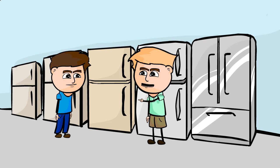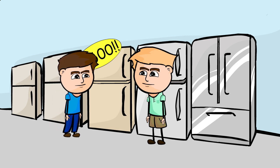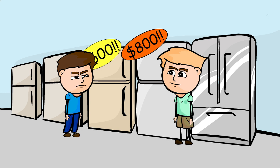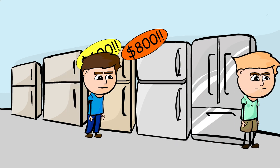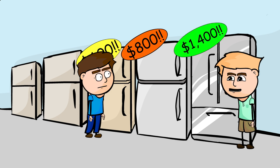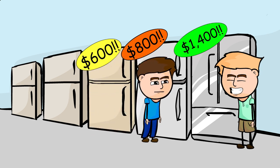Well, you have this refrigerator right here. This keeps all your food cold for 600. You've got this refrigerator. This keeps all your food cold for 800. Check this out. 1400 keeps all your food cold. So this guy's working me on this one. I've never seen a guy work so hard.